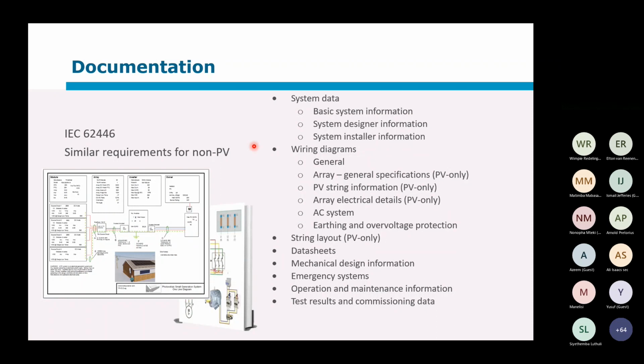So before you can do it, also make sure that all relevant documentation is available. Where required, this documentation can still be updated. So for instance, if there's a wiring diagram that's incorrect, if you pick it up during commissioning, make a markup and have the as-built drawings added afterwards. And that again applies to both sides of the commissioning process.